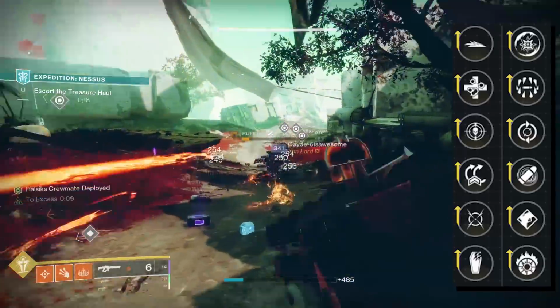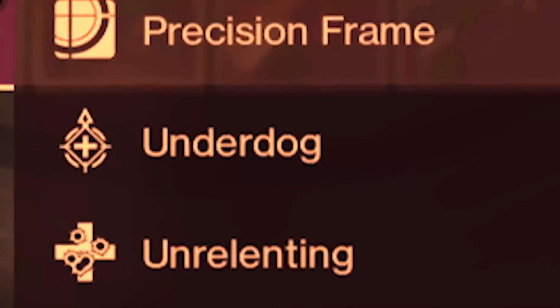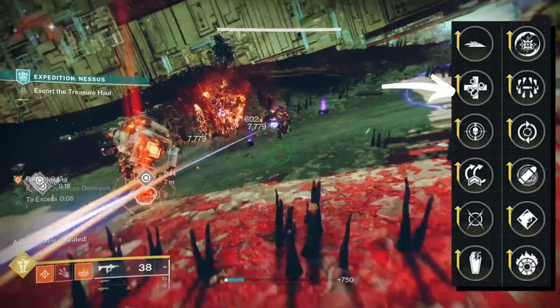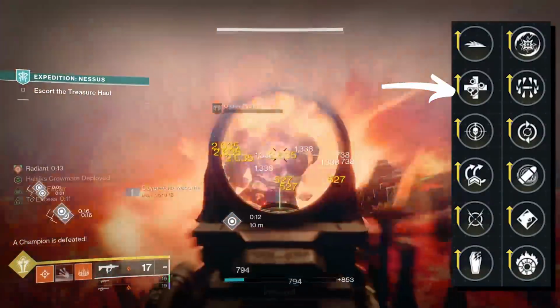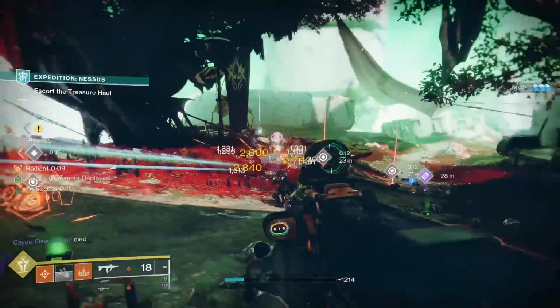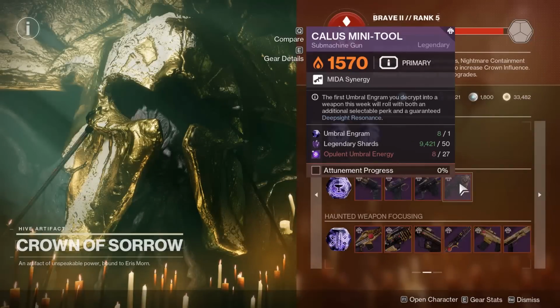Icing on the cake, Mini-Tool potentially drops with Unrelenting in column 3. Underdog, Unrelenting. Meaning not only can you free scorch the enemies and drop easy elemental wells, but you can heal yourself for free while doing it. Incredibly good PvE primary weapon. Go get one, go craft one. Oh, and if you don't have a Mini-Tool just yet, you can get one the same way as Drang, via the Crown of Sorrow area at the helm.